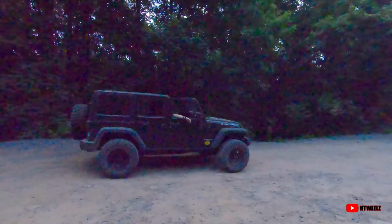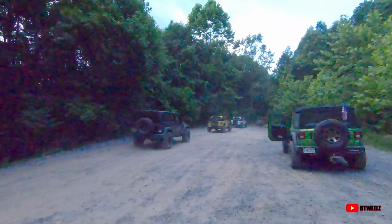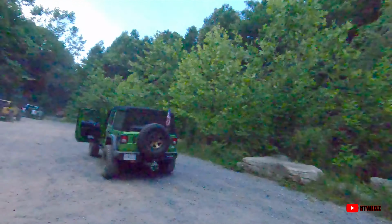So we added a couple Jeeps here at the end to our group. We just saw them driving up the road and they're like, hey, where are the trails? And I said, we're getting ready to do a trail. So they're like, all right, we're in. So now added two more Jeeps. I didn't even count how many Jeeps we have with us, but it's a lot. So I guess I'm tail gunner now. So let's get going.